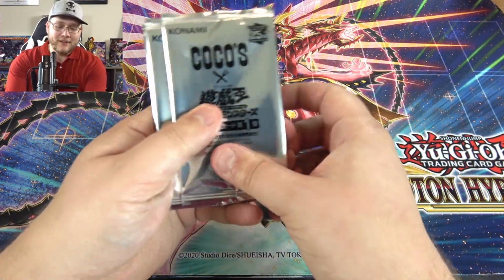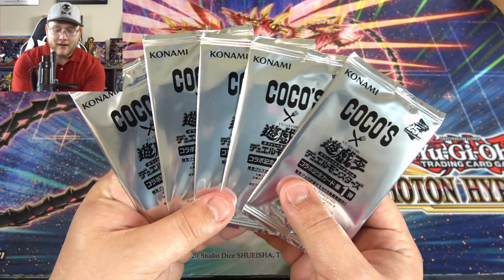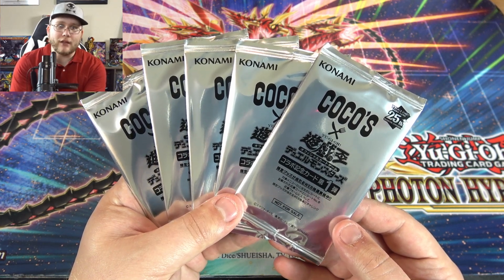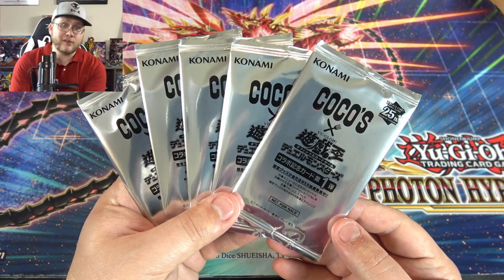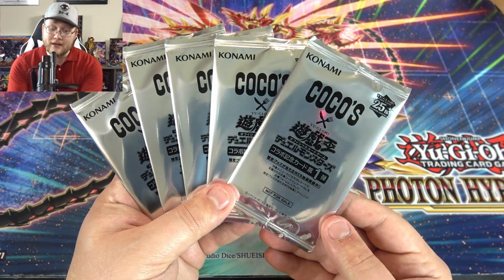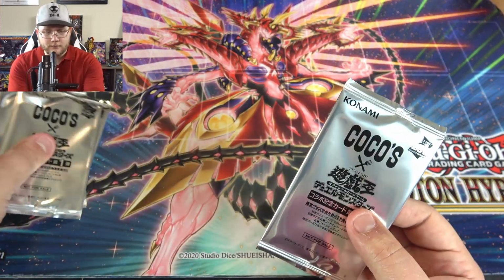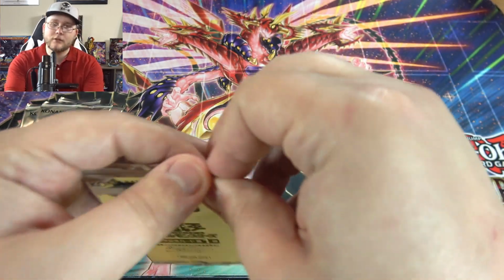Alright, so here are the promo cards that you get from the Coco's and Yu-Gi-Oh! collaboration. This is Volume 1, where there are 6 different cards you can get. Basically, some iconic cards from the original series. You have Dark Magician, Neos, Stardust, and then you have 3 from Rush Duels, which I'm gonna need some help with. I do have them on my phone next to me translated, just in case. But I do believe it's 1 card per pack, if I'm not mistaken, and let's get to it. See what we get. I'm hoping we just get different ones for all of them.